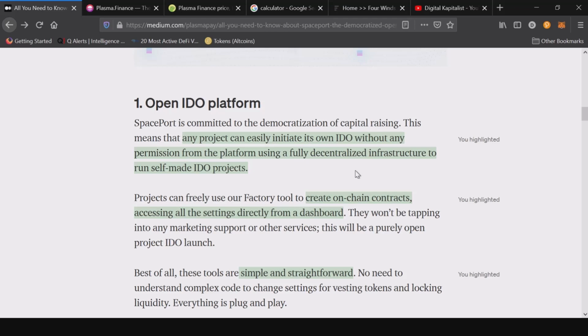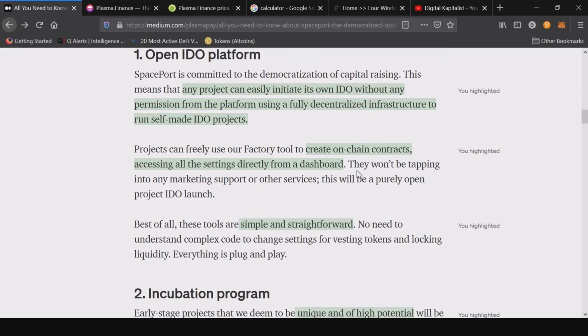So you don't need to, you can just run on its own, right? You don't need anything. The smart contract is there, and then you can just run on this platform without any issues. Okay, and you can use their factory tool to create on-chain contracts, accessing all the settings directly from a dashboard. So it's plug and play. They won't be tapping into any marketing support or other services. This will be a purely open IDO launch.